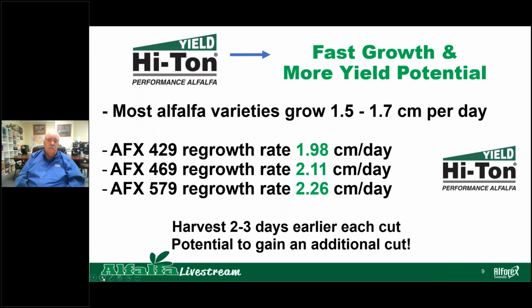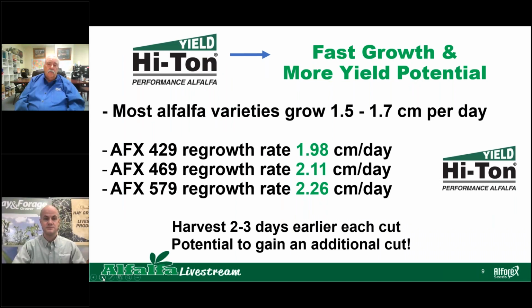This is what I'm talking about as far as that fast regrowth. Most alfalfa varieties grow at 1.5 to 1.7 centimeters of growth per day. But with the high ton varieties, we've selected parent material that grows at a faster rate. You can see AFX 429, 1.9 centimeters per day, and then AFX 579, 2.26 centimeters per day. What that does is give you a fast regrowth, and you're gaining 2 to 3 days on every cut. So depending on your growing season, you have the potential of gaining an additional cut by saving 2 to 3 days on every cut. Now with that, each of those varieties is going to hit maturity a little bit faster, so you need to make sure that you harvest them accordingly and get those varieties out of the field at the proper cutting time. They'll mature 2 to 3 days earlier than what you're used to with the old varieties.